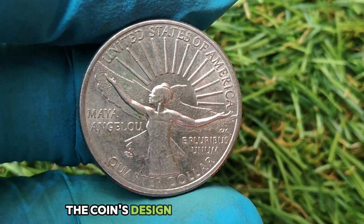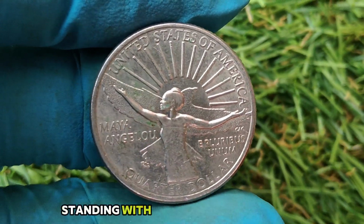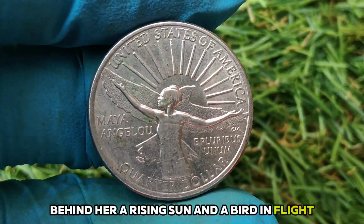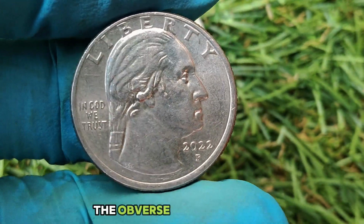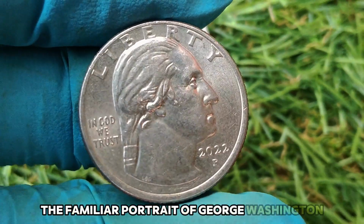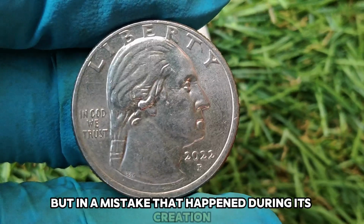The coin's design is equally inspiring. On the reverse, that's the tail side, you'll see Maya Angelou standing with her arms outstretched, behind her a rising sun and a bird in flight, symbolizing her spirit of freedom and uplift. It's a powerful image and a fitting tribute. The obverse, or the head side, still features the familiar portrait of George Washington, but the magic of this coin lies not just in its meaning or artistry, but in a mistake that happened during its creation.